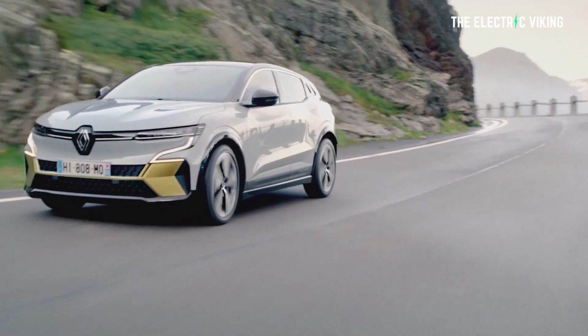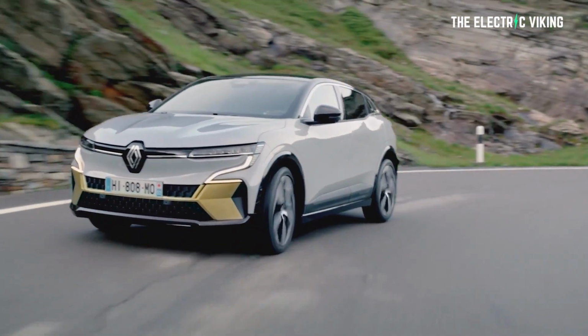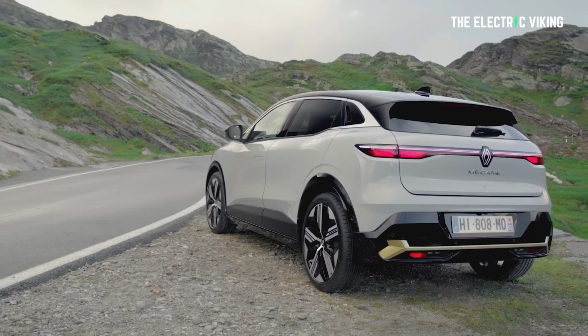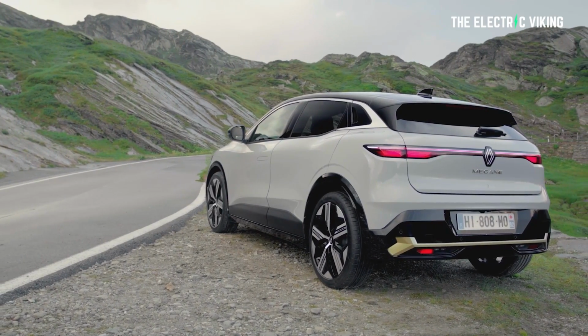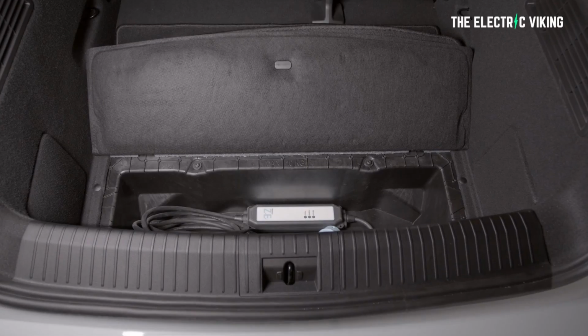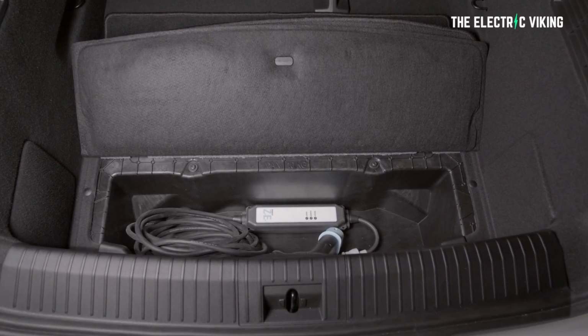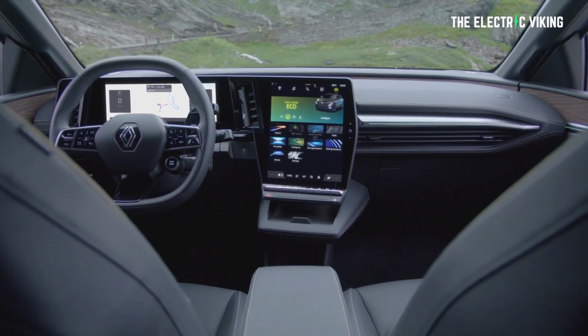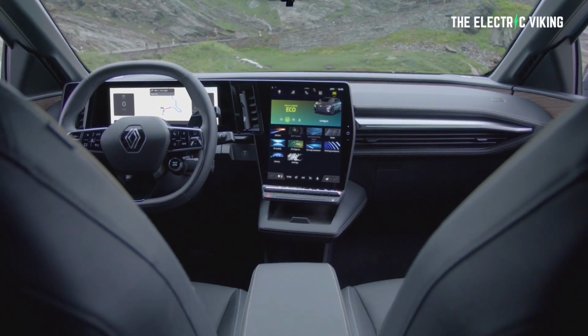What about prices? Well, we've just heard what they are. £36,000 in the UK, where electric cars are usually more expensive than they are in other countries. It comes in 3 different trim levels. And apparently for this price, you will get a 5-meter charging cable thrown in, along with keyless entry and a broad range of safety assistance systems as standard.